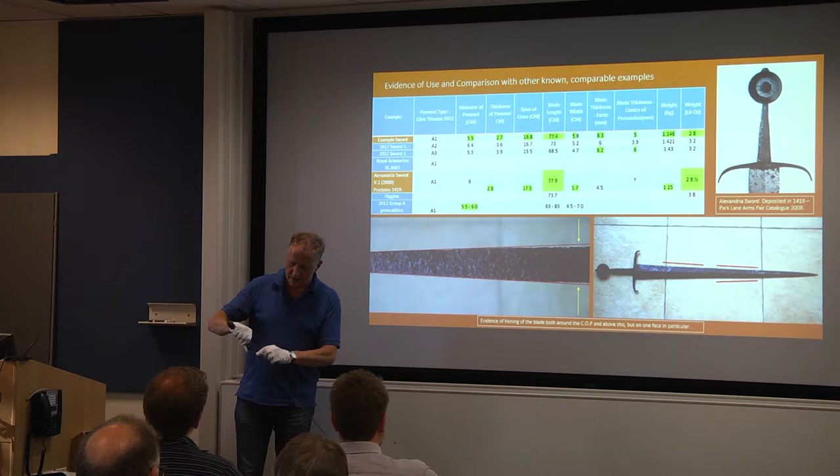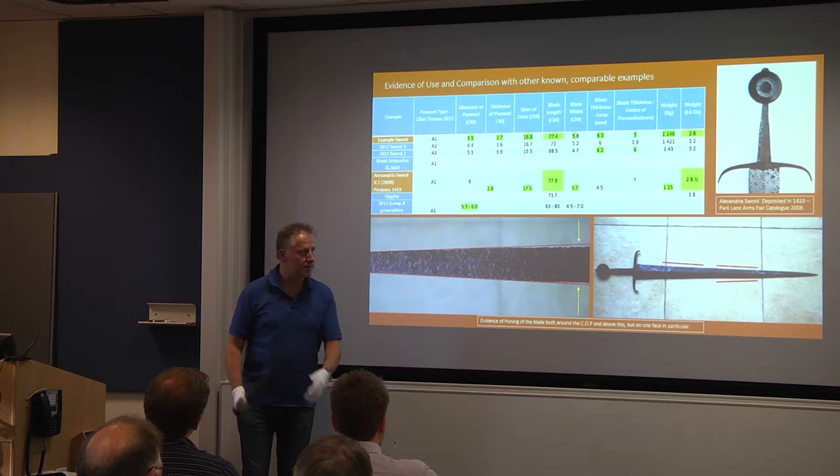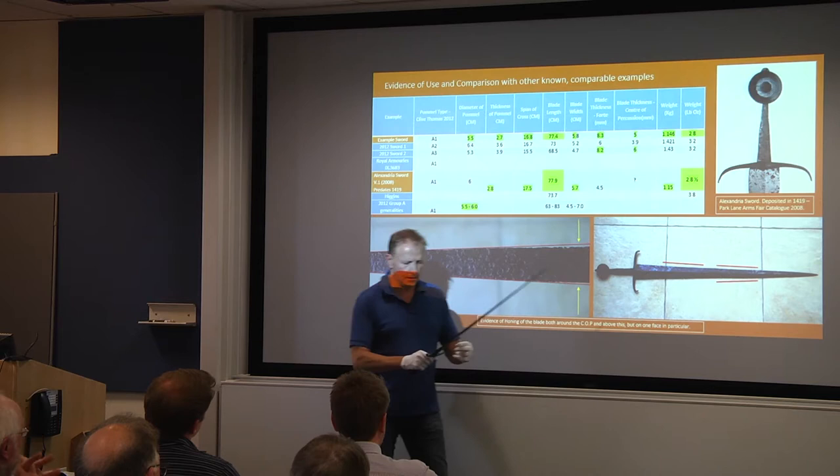The blade is slightly asymmetrical, so the scabbard would follow its contours fairly precisely, which means you'd always pull it out one way, and that's the leading edge, and that's got far more cuts on it. But what's also interesting is it has been honed around there, so it's been sharpened through use to get rid of some of those nicks. But there's also an area there which is being honed.